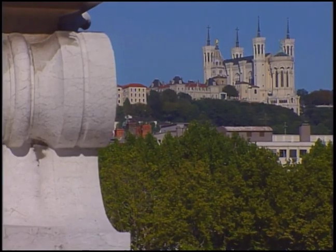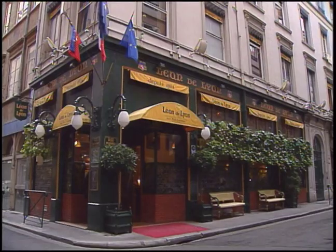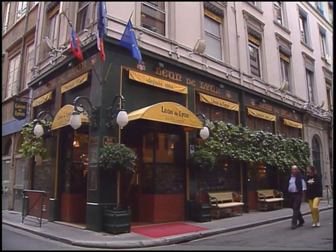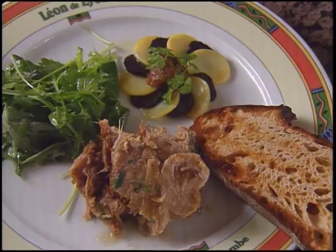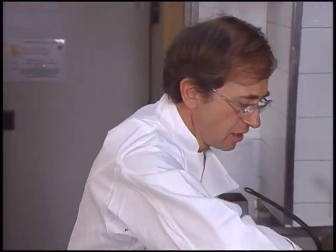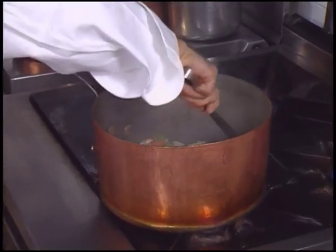Lyon, on the southern part of the wine-producing Burgundy region of France, properly considers itself the culinary capital of France. At one time, it led the country in Michelin three-star restaurants. Jean-Paul Lacombe's popular operation, Léon de Lyon, has earned two Michelin stars. From there, he offers a suckling pig first course. The chef begins by softening chopped onion, carrot, and celery in a little olive oil.